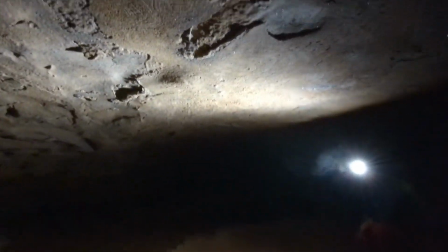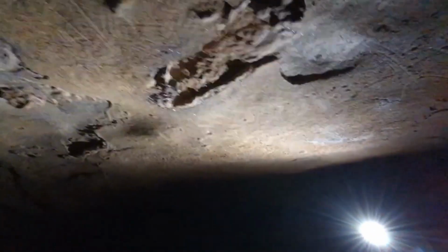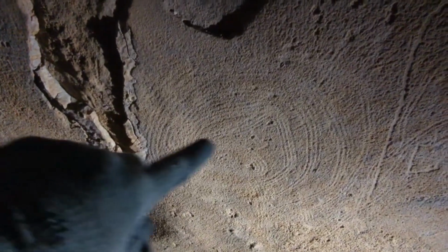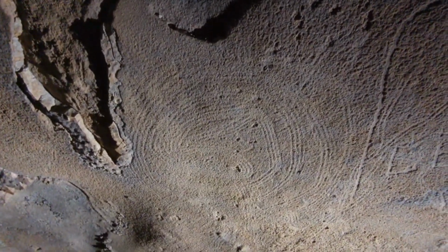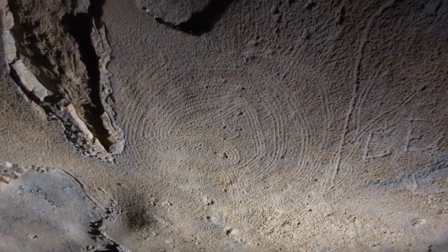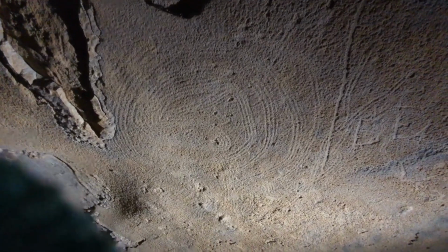So here we are in the cave, and let's see if we can show these guys to you. So that was made by Native Americans somewhere between 500 AD and 1000 AD.